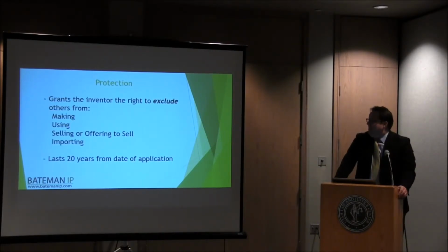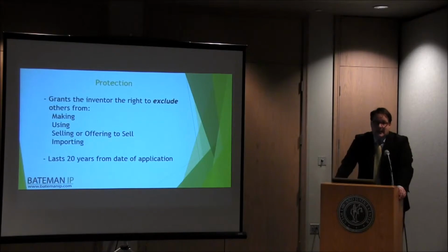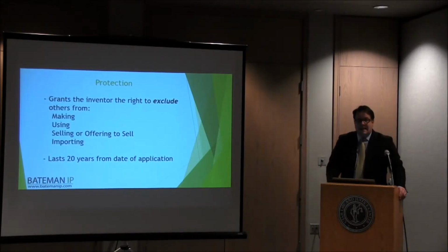As for the length of a patent, for a utility patent, it's 20 years from the first effective filing date of the application for a non-provisional application. So for most patents, that means they'll last 20 years. Now, many patents will actually last longer than 20 years because if the Patent and Trademark Office is slow in responding and getting the patent issued, they will actually perform what's called a patent term adjustment, where they give you additional days on the back end.